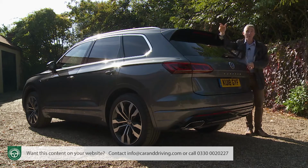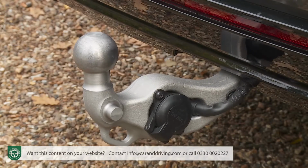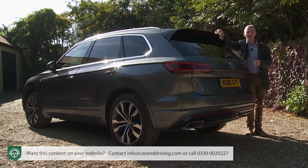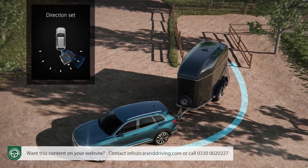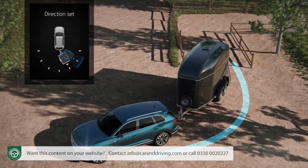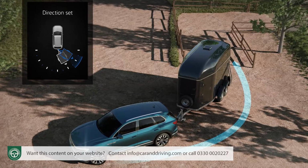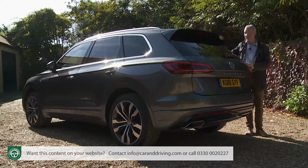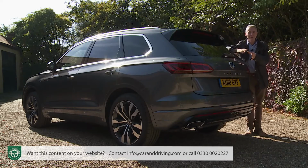And you also might want to add in the power folding tow bar that we have here. And that can also be ordered in a package which will give you Volkswagen's clever trailer assist system. Now that will be an absolute boon if, like us, you struggle with reversing trailers or caravans into tight spaces. With trailer assist, your reversing steering direction can be controlled via a joystick, the mirror adjustment switch, from inside the car, and you follow steering angles that are shown in the instrument cluster.